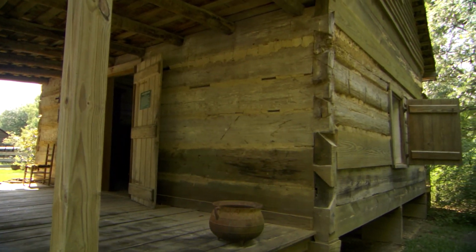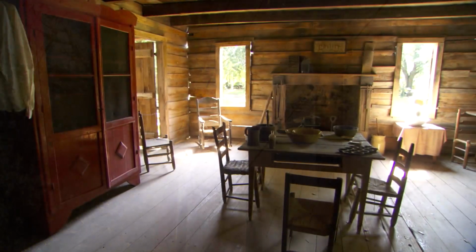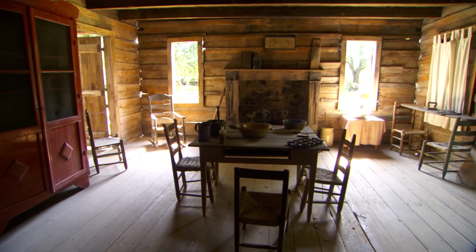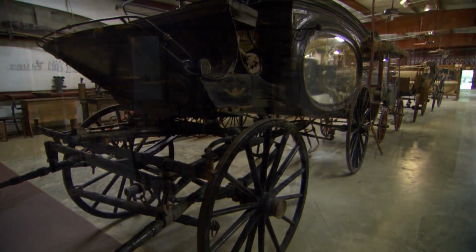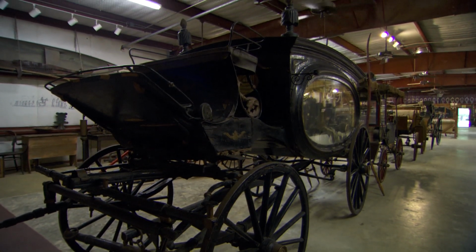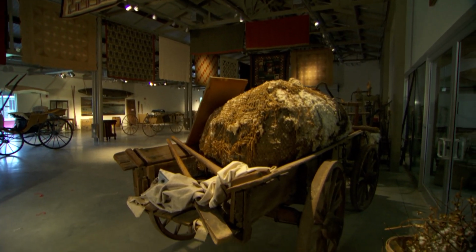Throughout the Rural Life Museum are tools, household utensils, furniture, and farming implements, some displayed in the original buildings where rural craftsmen and laborers lived and worked. An extensive collection of artifacts is exhibited throughout the original museum barn and in the 20,000 square foot visitor center.